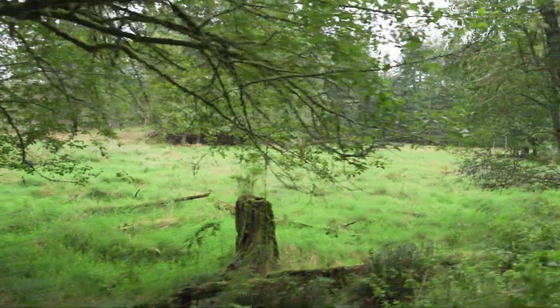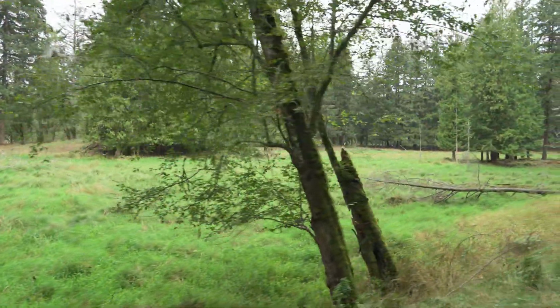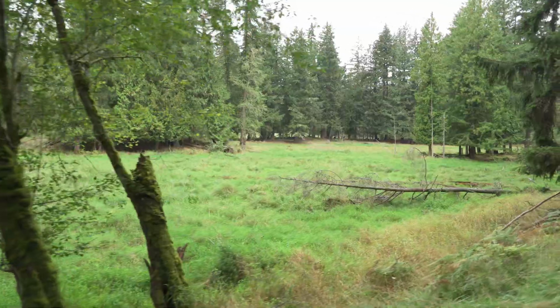For breakfast this morning, there's different reasons, but their breeding season is in November. So it would be a little bit early for that rut time.